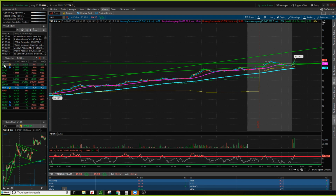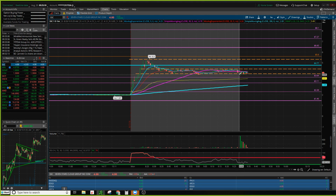That's YRD. SSC, on the other hand, still trading sideways. I'm not seeing a good setup on that yet, and it looks like it's starting to fail here. Watch for candlestick close price to really close below this support at 386.